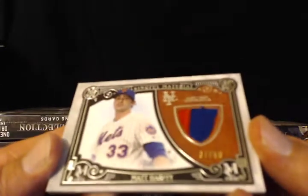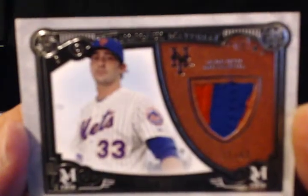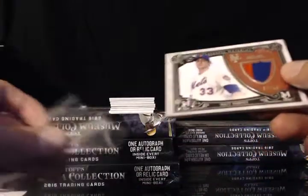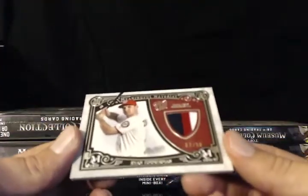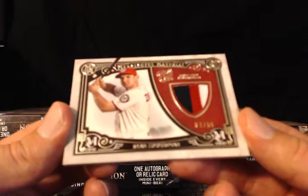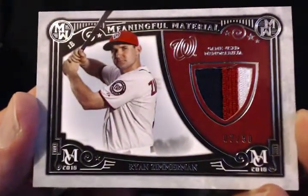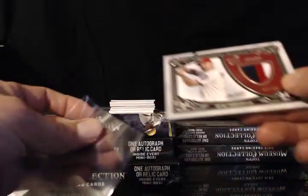For the Mets, 37/50, two-color Matt Harvey. I know who this guy is. Derek K, coming to you, bro. For the Nationals, 2/50, Ryan Zimmerman. Meaningful Material. Well, this is a bit better, two boxes so far. Nationals or Vancouver?